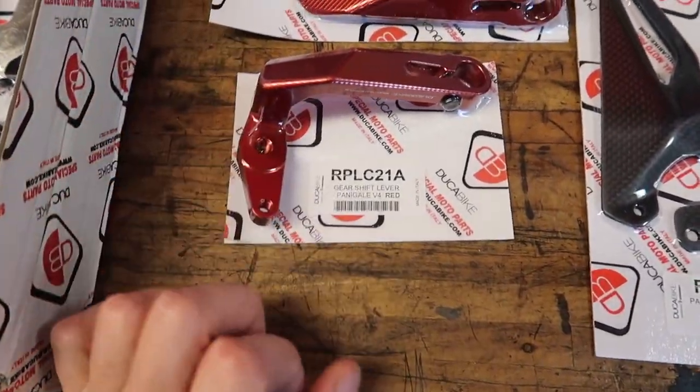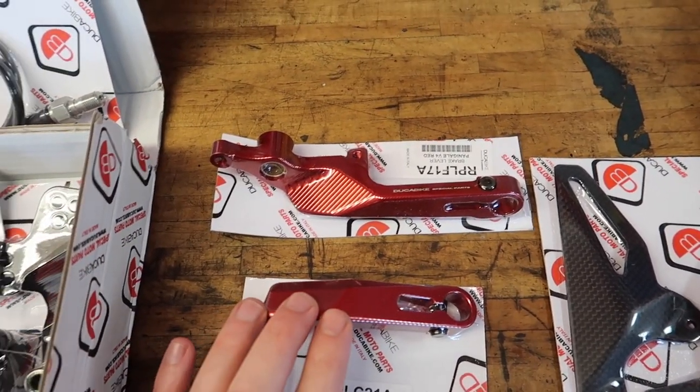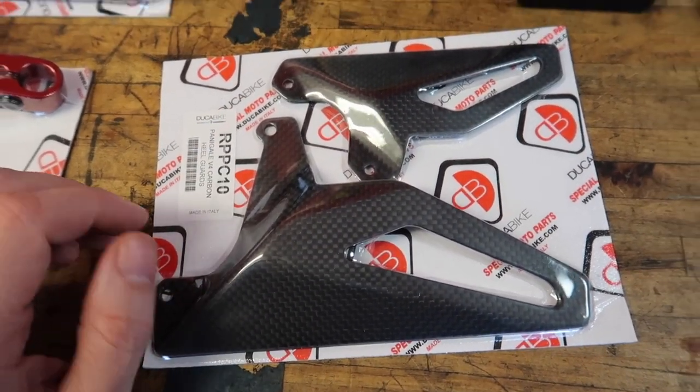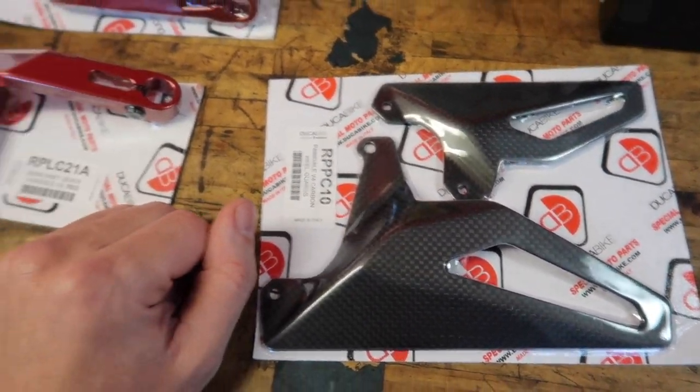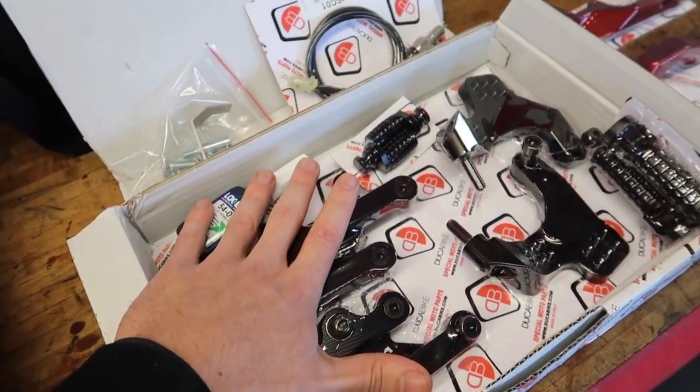And then we actually wanted to do something a little bit different. So we went with red accents for the brake and shift levers. And then we also got the Ducabike carbon heel guard, which is gonna match the satin carbon on the rest of the bike. So that's what we're doing today. It's probably gonna take a little bit of time. You gotta be careful, make sure you do these right.